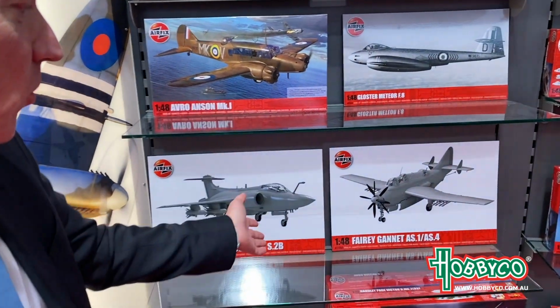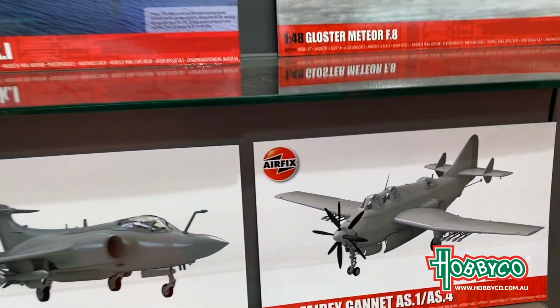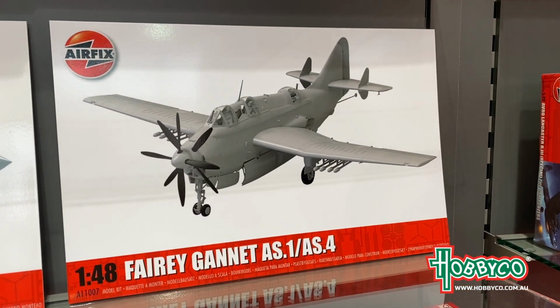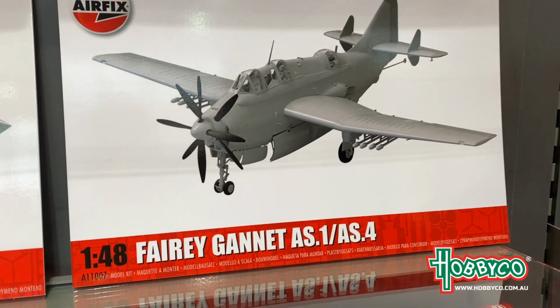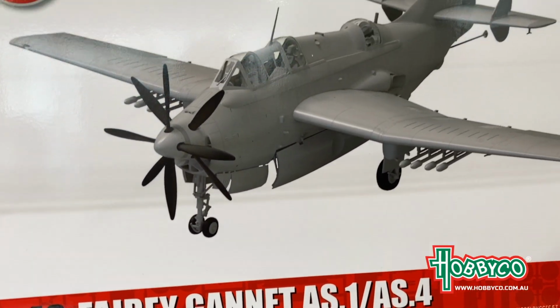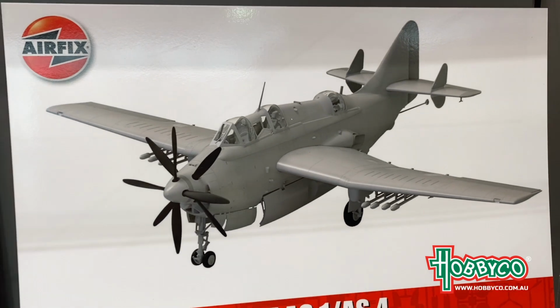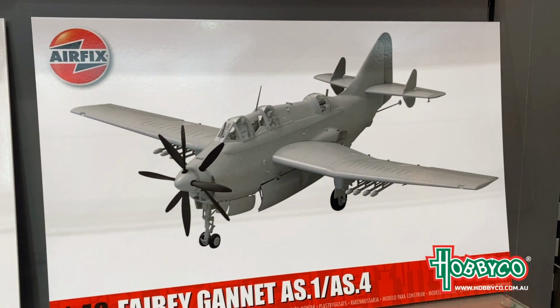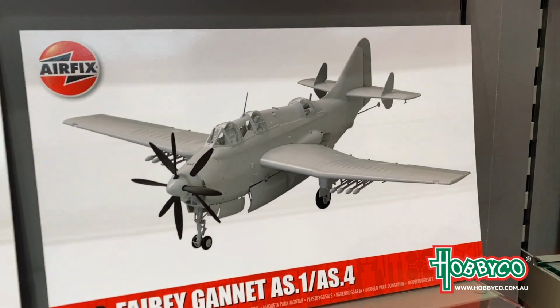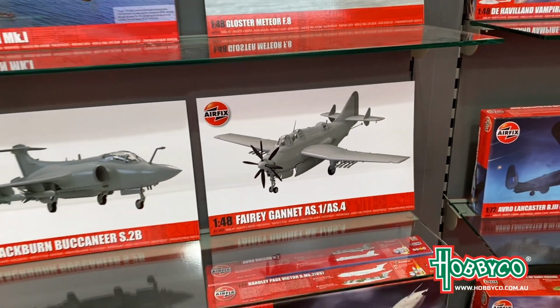First of all, we have the 48 scale Fairy Gannet. It's a bit of a niche, unusual aircraft. It's never been done before in plastic, and the initial feedback, even from some Australian modelers I've been speaking to at the show, has been amazing. They're all very excited. Lots and lots of that detail that you now expect from Airfix. Interior cockpit detail, a fantastic model, and I'd say pre-sales have been quite spectacular. So we're very, very excited about that.